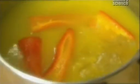Kitchen is a bit like a science lab. Understanding the science of cooking helps you make food taste as it should. So why does food behave as it does when we cook it? And what's going on in our head when we eat it?